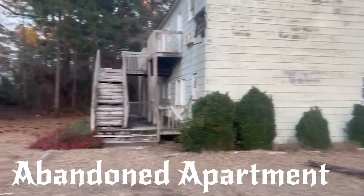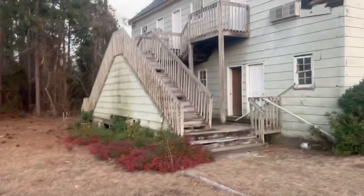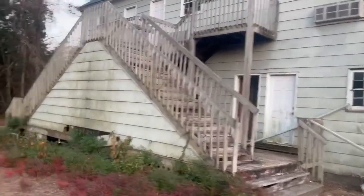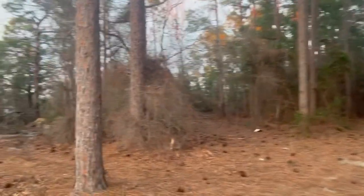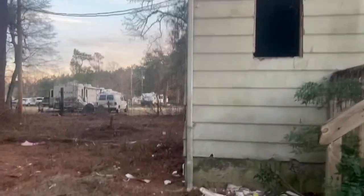What this place right here was, but I had to stop and take a look at it. Don't know if it was a house or what it was, but I definitely had to stop by and take a look at this. Kind of looks like it's falling apart. It's been falling apart for a while now. Oh, I thought I heard somebody inside.